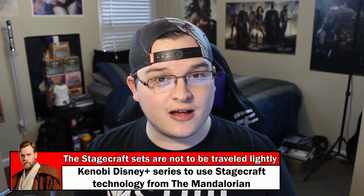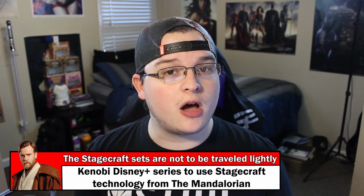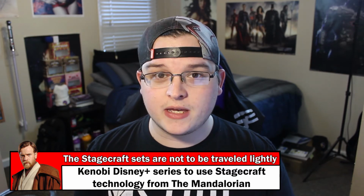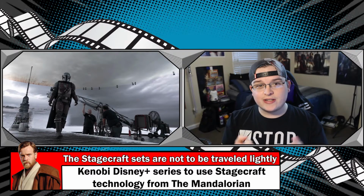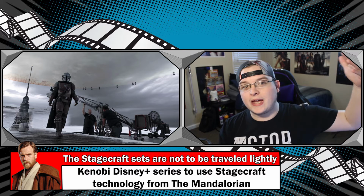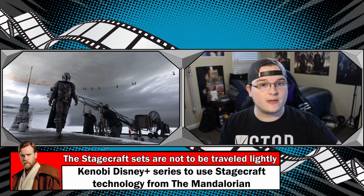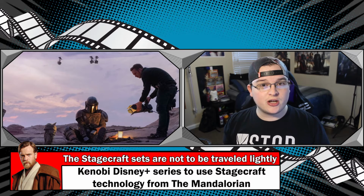this Stagecraft technology. And when you look at some of the behind the scenes footage that's been put on Disney Plus talking about the making of The Mandalorian, it is insane to see this. It's just this giant 360-degree display that shows the background, and it matches up perfectly with the painted backdrops of the skylines and mountains in the backgrounds for all of these desert locations, which I thought at points was actually shot on location.